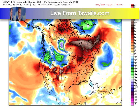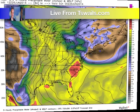And here's the temperature anomaly here as we get towards the end of the weekend, and where you see the darker reds, that's where the temps are anticipated to be the warmest. And it looks like we could see some readings of up to 5 degrees above normal right here in eastern Iowa and western Illinois late in the weekend and early next week. And that should put the temperatures up there pretty close to 90 degrees.